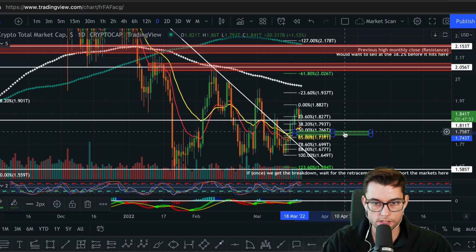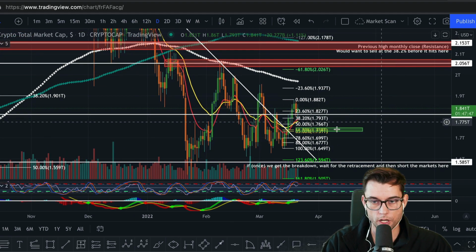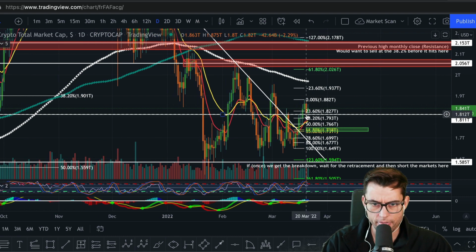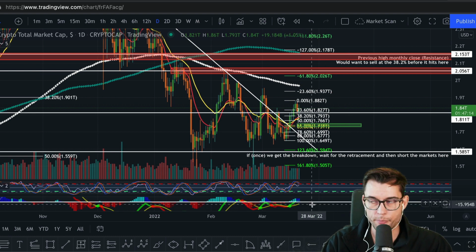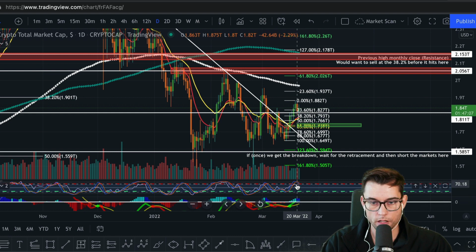So this is actually a new zone that I would look for longs at if it comes down to 1.745 trillion dollars. This right here is a possibility that that's gonna shoot up, but I'm just really wary. I don't want to do it right here because it's just too early for me. Plus, the stochastic RSI and the RSI are pretty overbought, and the MACD is coming down. So we're getting some bearish-ish signals, or signals that the price will come down on the MACD, on the RSI, on the stochastic RSI.